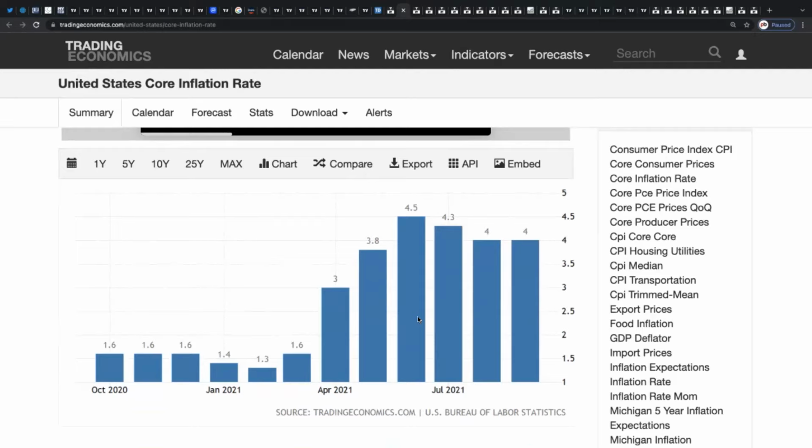Core inflation rate was flat month over month. I believe this will start to rise next month. This is going to be due to wages rising, rent rising, and energy costs rising, which again should signal that we need to hike rates, but I believe the Fed is going to be waiting for labor markets to recover to hike rates.